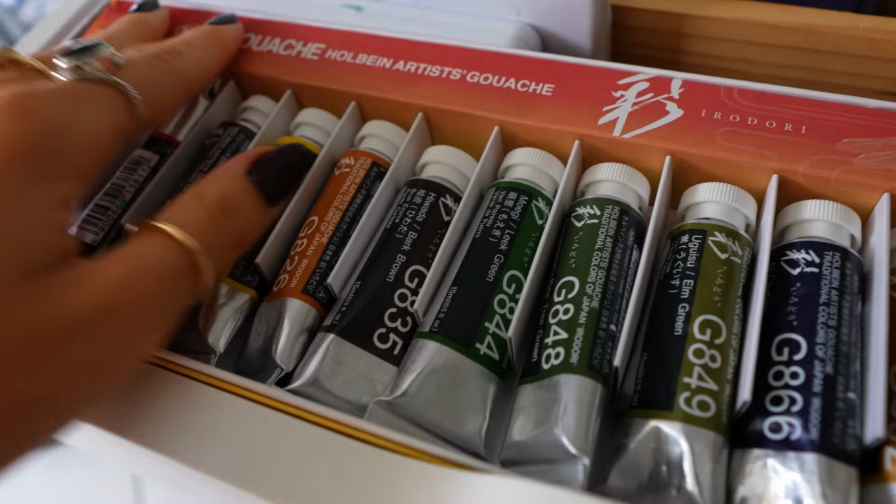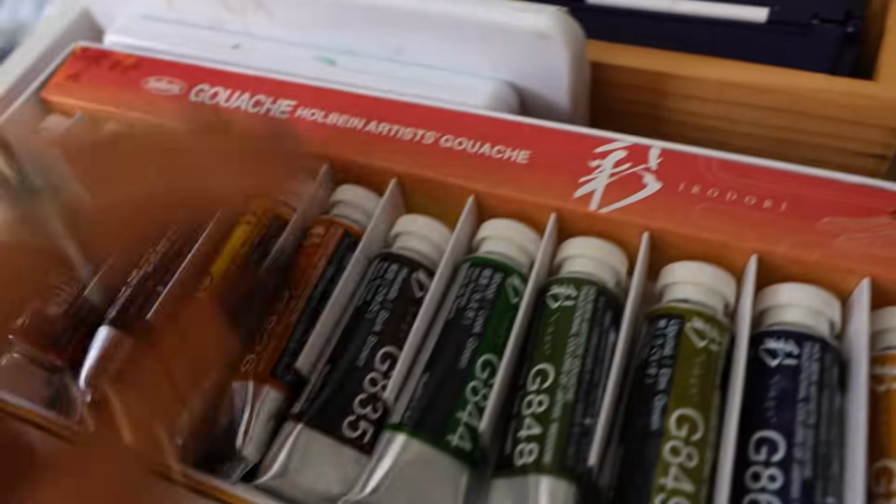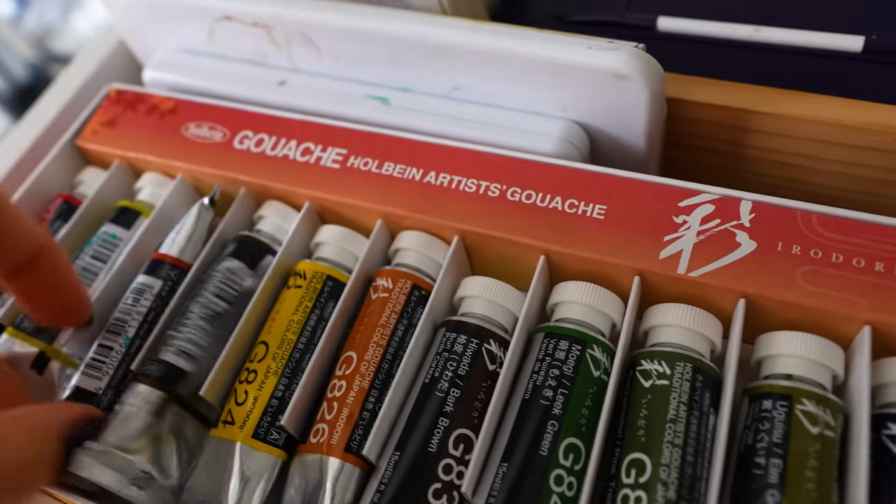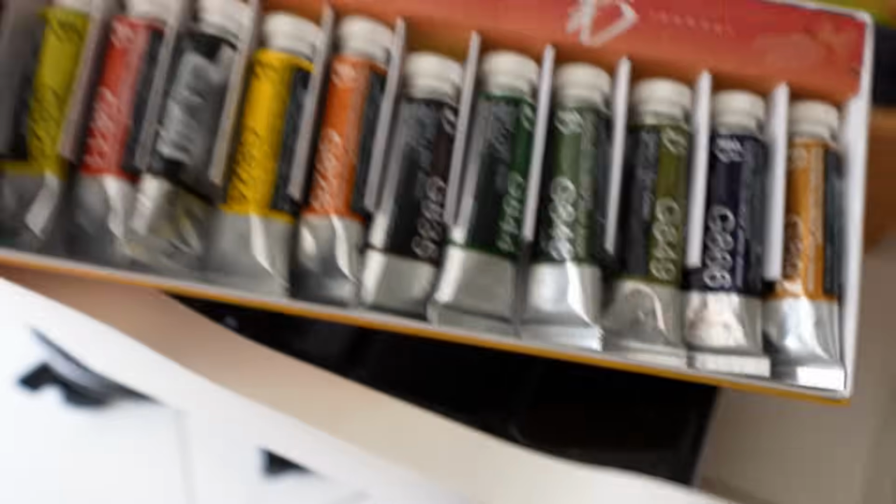I happen to have this gouache set and it has all these fall colors. So I'm thinking to incorporate just some browns and oranges into this last few pages of illustrations. Let's put these babies to use.